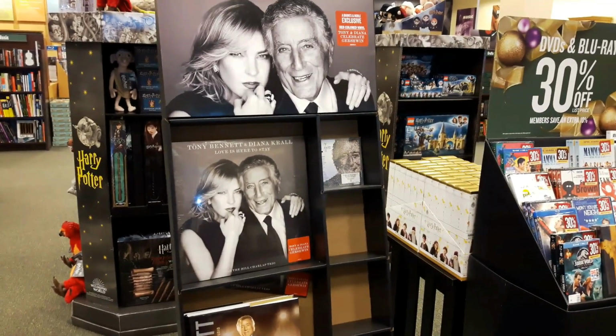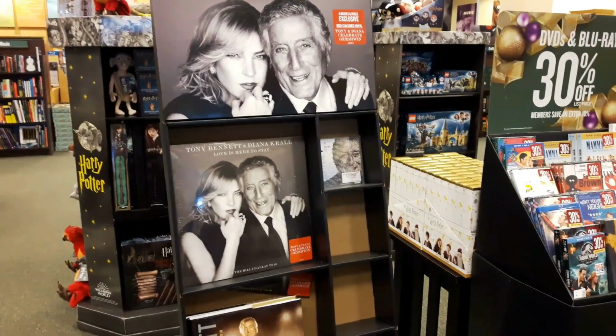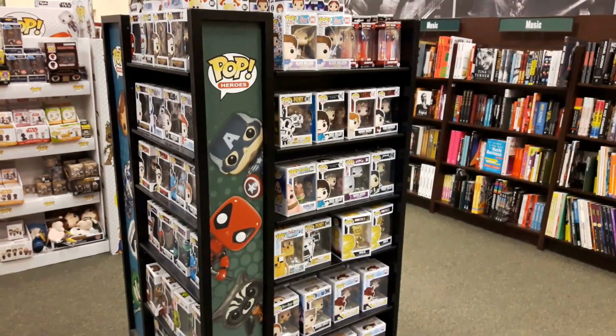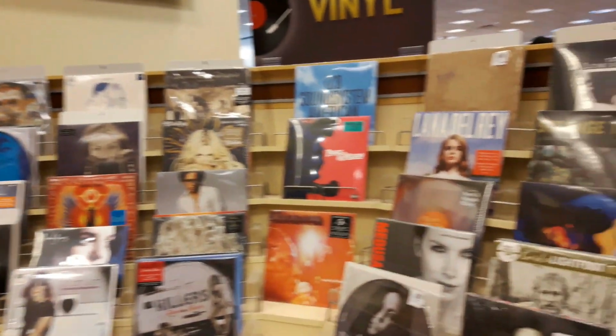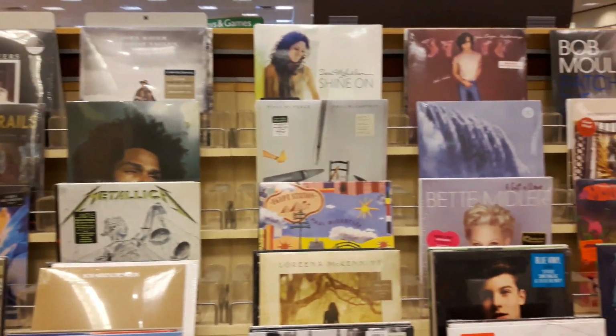Oh look, Tony Bennett has a new album out. Give Paul McCartney some competition. I still don't understand these Funko Pops. Ah, the vinyl section. There are some here in 140 gram vinyl.